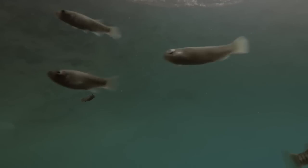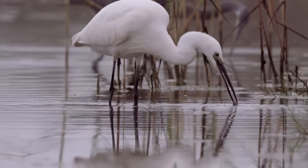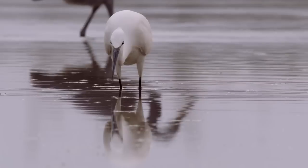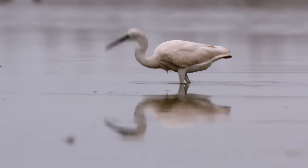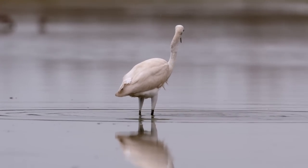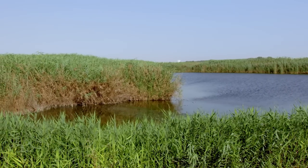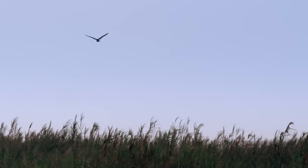Some of the permanent lagoon residents are equipped with bills for precision hunting. An egret is on the lookout for fish. It too uses its feet to flush out its prey. The marsh harrier continues its search for food.